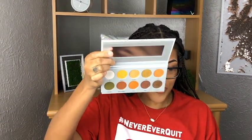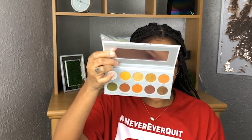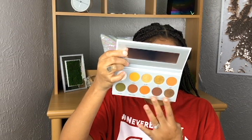And I'm pretty sure all of you know what this palette looks like, but I'm going to show you again. Here it is, just a bunch of nice yellows, greens, oranges, and a couple of brown shades right along here. Just a palette that's up my alley. Now, I have another one of these palettes, and I'll get into that in a little bit. But these palettes had a lot of controversy behind them, which is why I'm just now getting them, because I was not finna spend my coin on these palettes and end up hating them. And now I can finally try it.